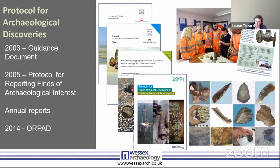Now, there's a lot less chance of actually recovering finds, although some level of diving does occur, but it's also a way of reporting finds or particular sediments on the seabed that are observed via ROVs in deeper waters.